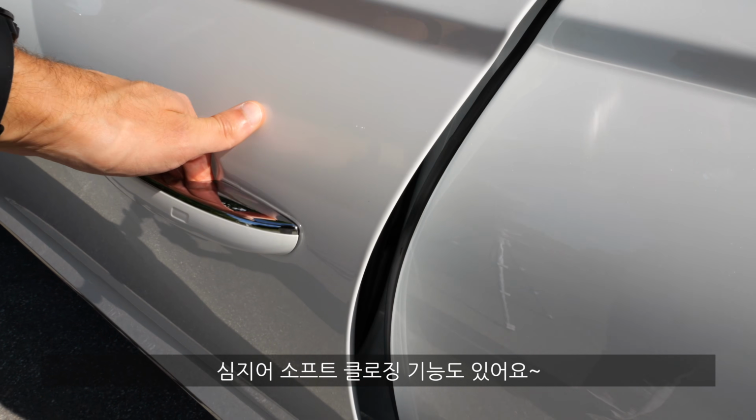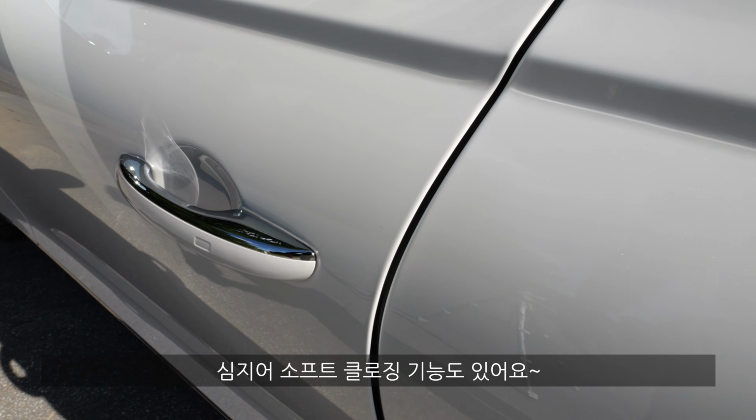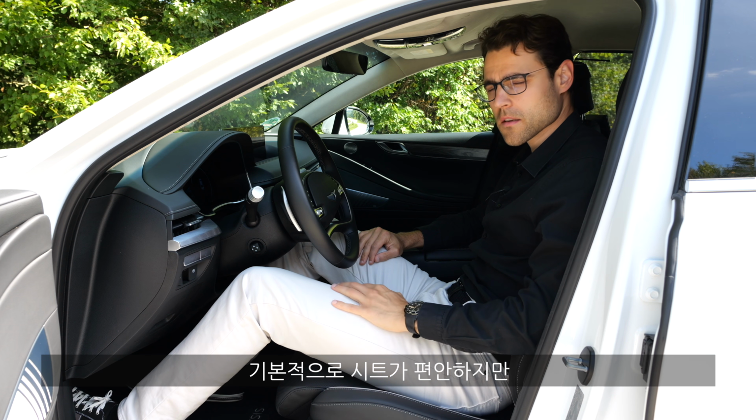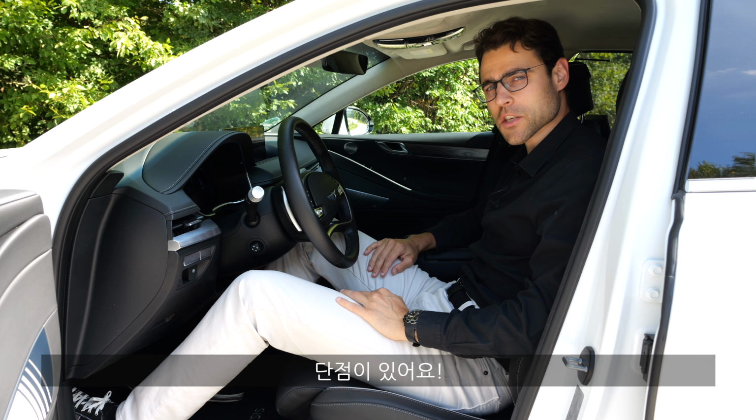Door closing sound. Beautiful, very solid. But this one here is also equipped with the soft close.